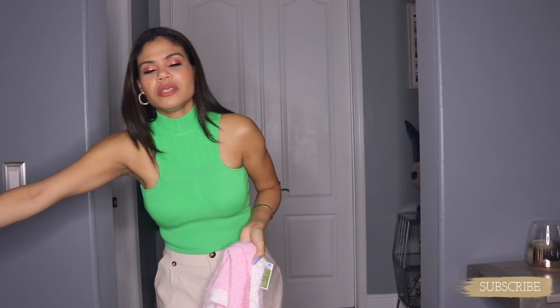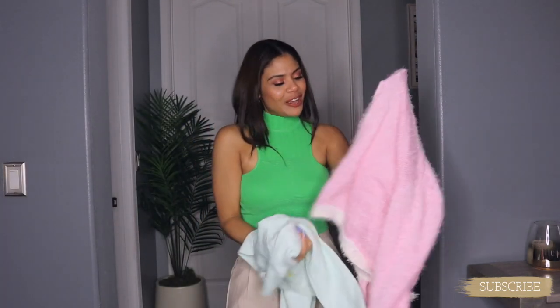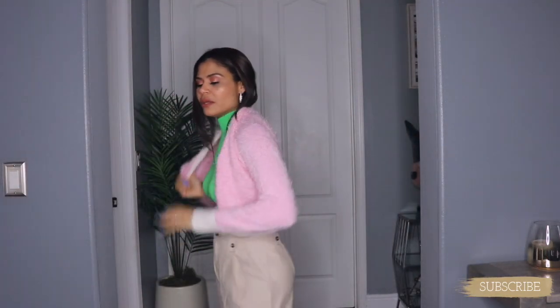Now, my next item that I'm gonna show you, I got it at Ross. I got two sweaters. This is not for now. These are more items that I had to hang up for fall and wintertime. Looks like this. Let me show you. I'm gonna show you the pink first. This one looks like this.